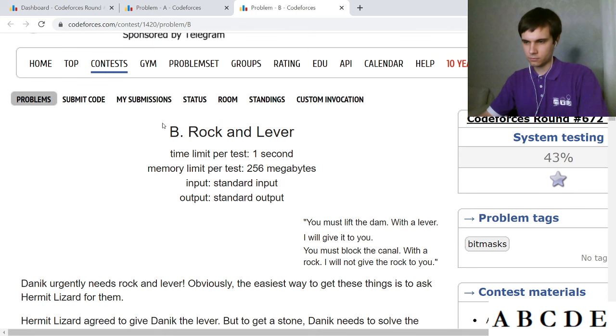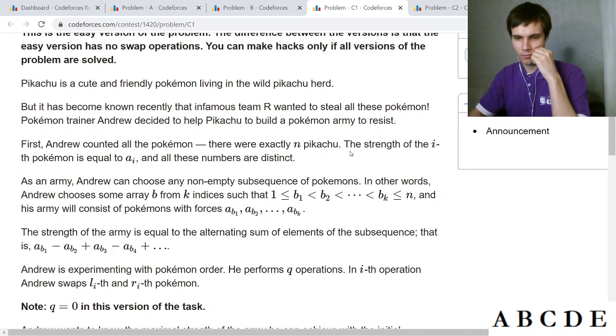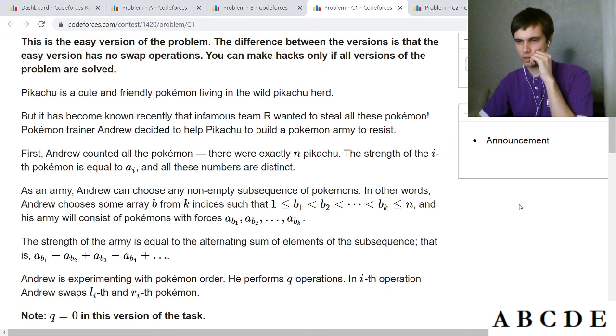All right. How's system testing going? 62. All right. Going well. Let's go for C1. Maybe let's go for C2, actually. Well, whatever. Let's read C1 first. I would go for C2 most probably if I was just doing the contest live, but doesn't matter here.